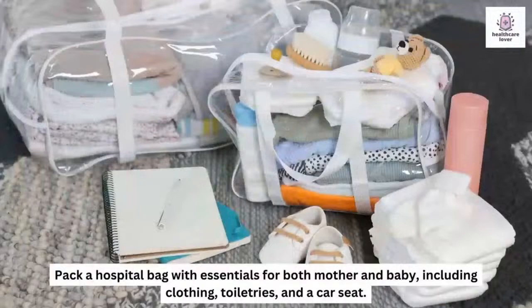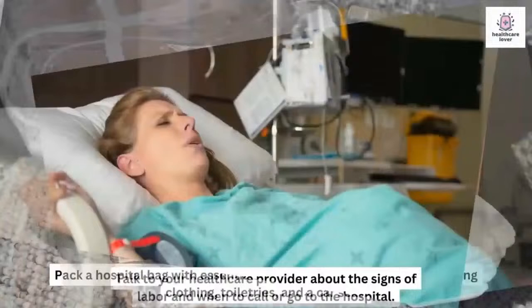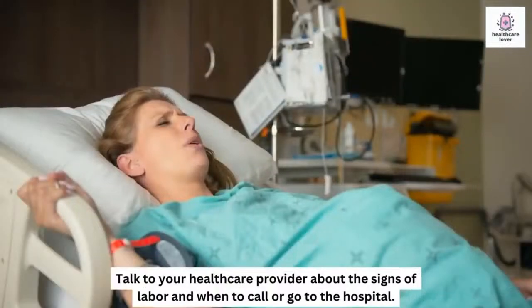Pack a hospital bag with essentials for both mother and baby, including clothing, toiletries, and a car seat. Talk to your healthcare provider about the signs of labor and when to call or go to the hospital.